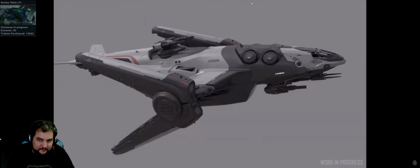This is still the concept mesh we're looking at. This isn't being actively built in engine right now. This isn't being actively worked on by the vehicle team right now.